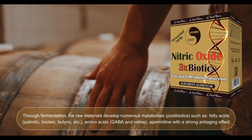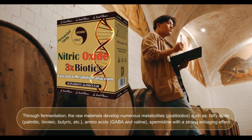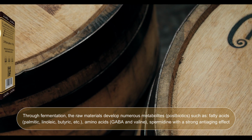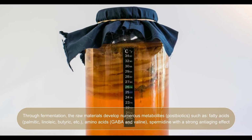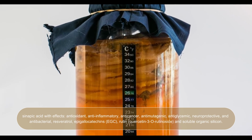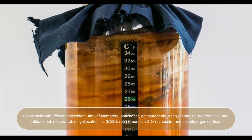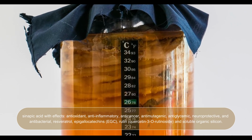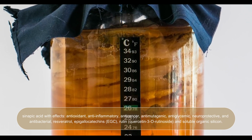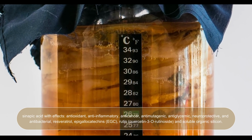Through fermentation, the raw materials develop numerous metabolites, postbiotics, such as fatty acids, palmitic, linoleic, butyric, etc., amino acids, GABA and valine, spermidine with a strong anti-aging effect, cynipic acid with effects antioxidant, anti-inflammatory, anti-cancer, antimutagenic, antiglycemic, neuroprotective, and antibacterial, resveratrol, epigallocatechins, EGC, rutin, quercetin 3-O-rutinoside, and soluble organic silicon.